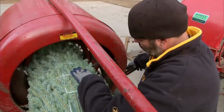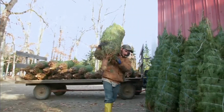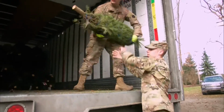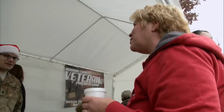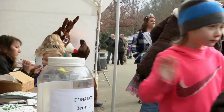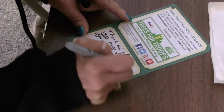Last year alone, Trees for Troops collected nearly 18,000 trees from 24 different states. About 70% are given by the growers themselves, but the rest come from individual donations. At Fleming's, you can drop some cash in the jar, or donate a whole tree. Then you can tag it with a personal note to the troops.